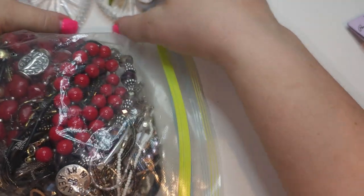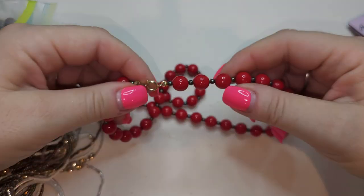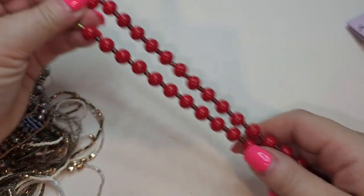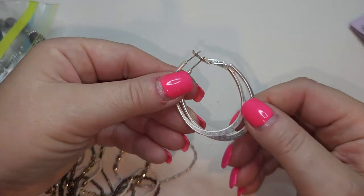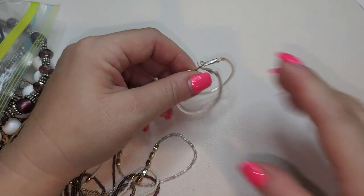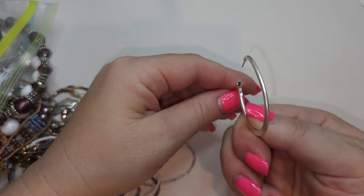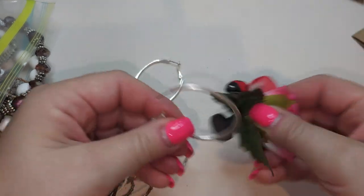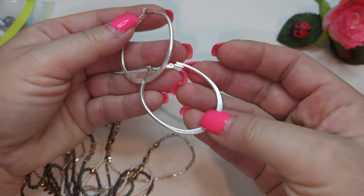Now let's take a look at these baggies. All right, let's see what we got here. We have a necklace, red plastic, very good condition, no name, red beads. A pair of earrings. What did I do with my magnet again? I don't think these are silver. Okay, my magnet. They're not silver, but they're kind of oblong hoops, silver tone, kind of brushed silver tone.